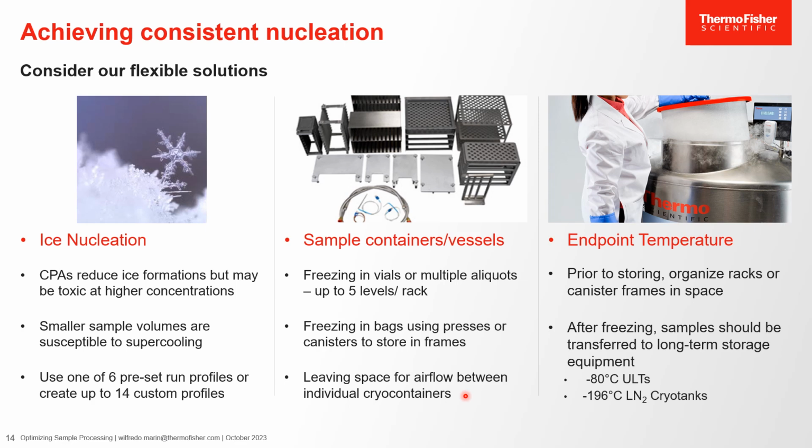And then when you're designing a profile, or as you'll see in some of the next examples, we want to take that down to our storage temperature. In many cases, it can be a cryogenic tank, or it could be a ULT freezer. And you'll see that the control rate freezer can get down to -80 or -180, which is approaching the temperature of these units.